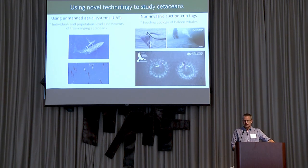So with the focus of technology in the symposium today, I'm going to be talking about two particular pieces of technology that we are using quite heavily. One is the UAS, so unmanned aerial systems or drones, and how we're using them to assess individual and population level assessments of free-ranging cetaceans. I'm also going to be talking about how we're using non-invasive tags, so suction cup tags, to study, right now, the feeding ecology of baleen whales with some collaborators. So I'll jump around from various projects to hopefully give you a bit of an overview of how we're using these technologies.